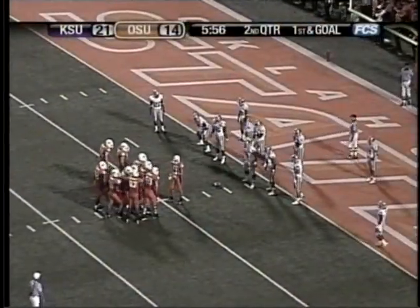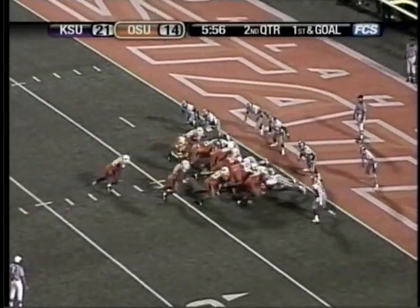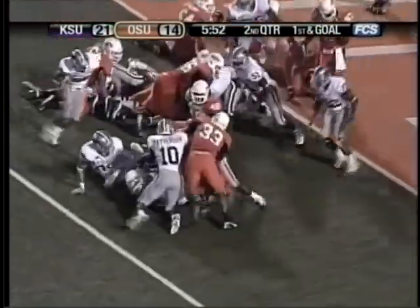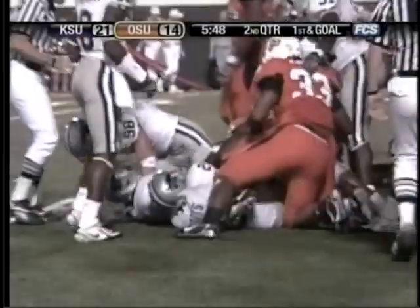Got to punch this one in. That's the first penalty for Kansas State tonight. First and goal, Cowboys in the K-State 2. Handoff to Crossland, right side. Hit in the backfield and stuffed. No gain on that attempt by Julius Crossland.